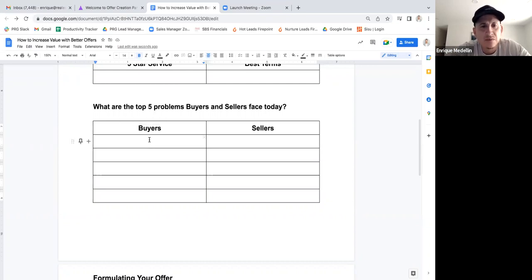So top 5 problems, right? Low inventory, right? Uninformed, right? Like, they weren't informed. They don't know what they're doing. It's their first time buying. Like, their lack of clarity, right? No one explained it to them. There's a lot of buyers that meet with agents and they don't do a buyer consultation. They're going into a lot of this stuff blind, right? So low inventory, lack of clarity, right?